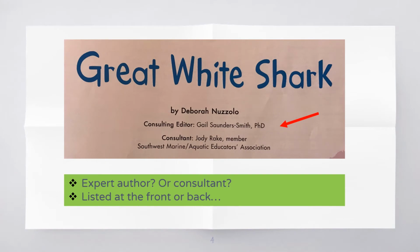So for example, in a book called The Great White Shark, we can see that there were actually two consultants who were called in to fact check this book that was written by Deborah Nizzolo. Because Deborah is not a scientist, she's called in two people who have really strong scientific knowledge as consultants to just cross-check that her facts are correct in this book. So that tells you this is an expert book, even though Deborah Nizzolo herself is not a scientist. If a book has consultants, it's often written in tiny print at the front or back of the book.